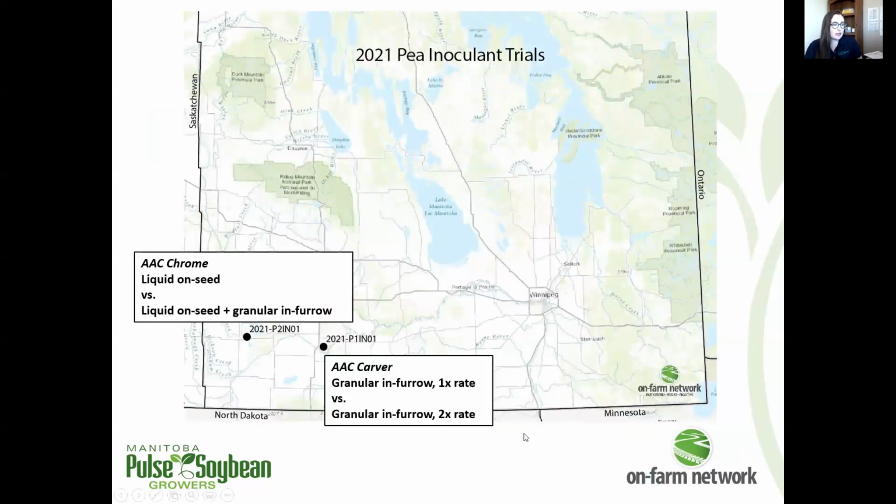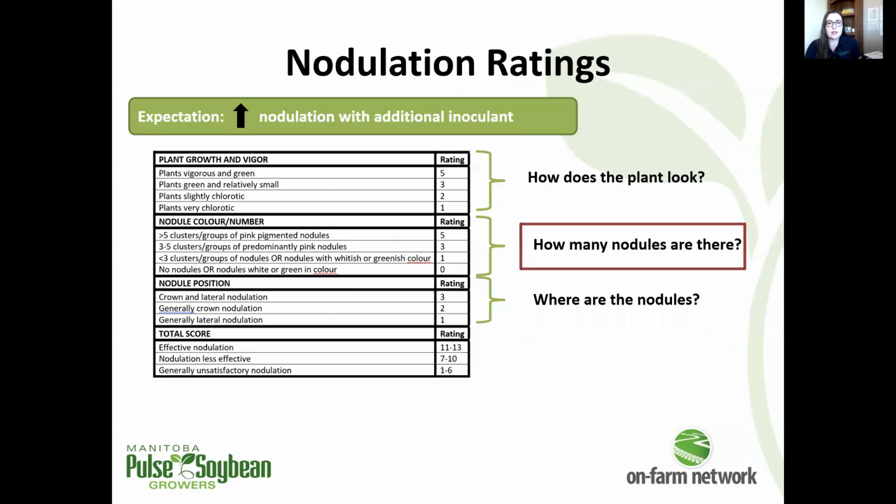So this is what the trials looked like this season. We had just two, and they were both in Western Manitoba. The first trial was a pretty traditional double versus single inoculant trial, looking at liquid on seed versus liquid on seed plus granular in furrow. And then the second trial was comparing two different rates of granular in-furrow inoculant, so kind of a 1 times and 2 times rate. So that's what the treatments look like for these two trials.